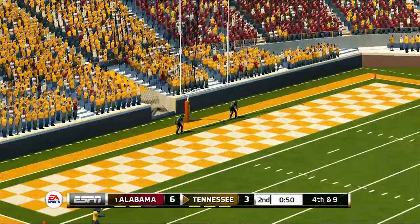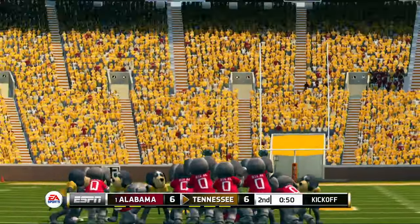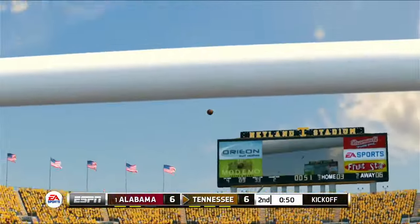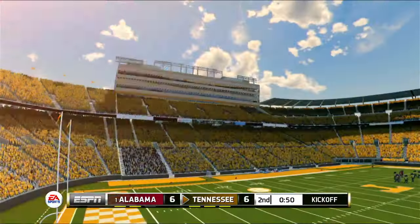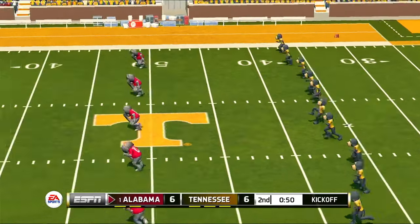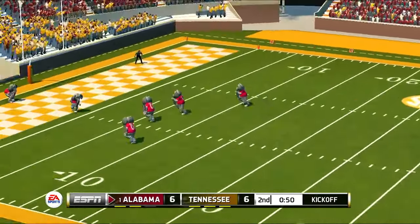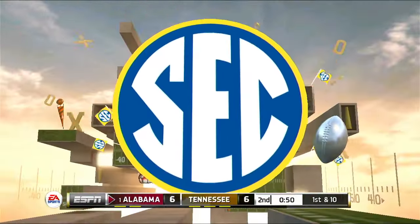It has the distance, and he just drilled it from long range. And it looks like they're ready for the kickoff. He kicks it off, and he got all of that one. And it goes into the end zone, down for a touchback.